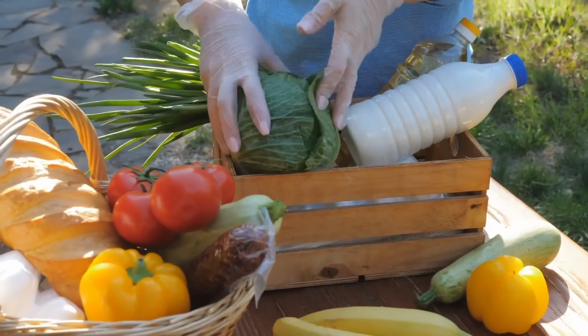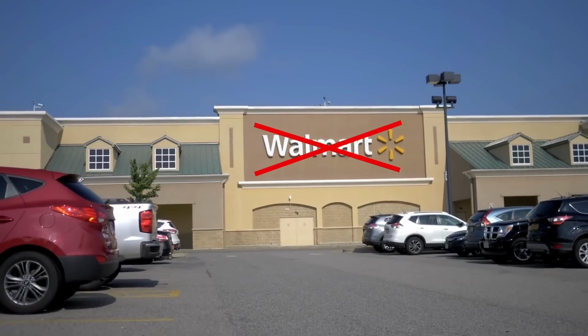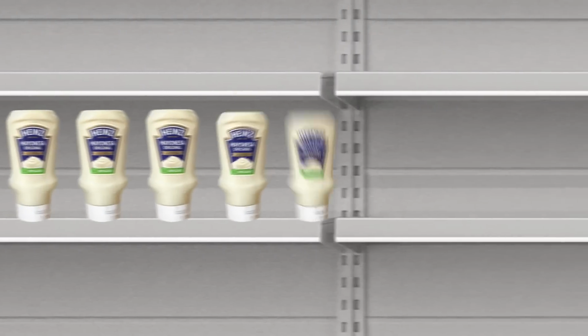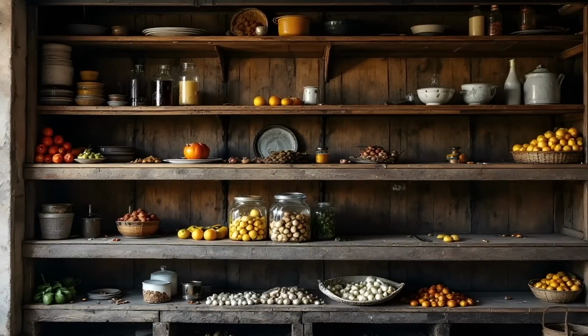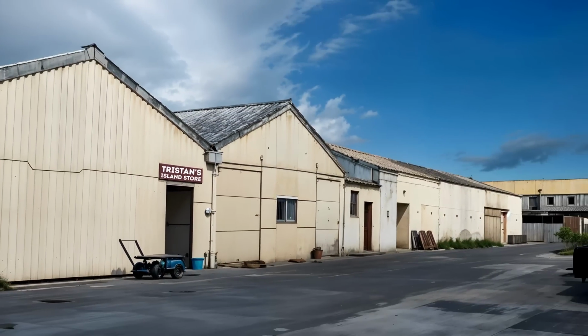Just a heads up, pack everything you might need before you go, as you definitely won't come across Walmart there. I mean, don't get me wrong, there's a supermarket and all, but it's just not the way you're used to, with endless shelves displaying endless oversized mayo jars. Tristan's Island store, often referred to as the supermarket, lacks plate glass windows and flashy advertisements, and let's be honest, it looks like an abandoned barn from the outside.